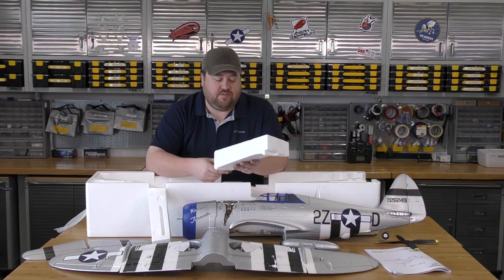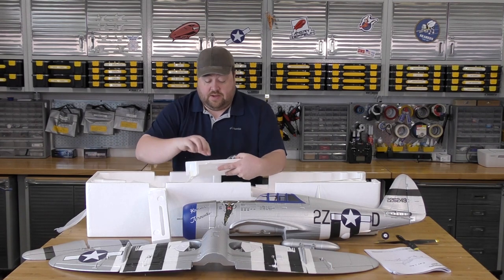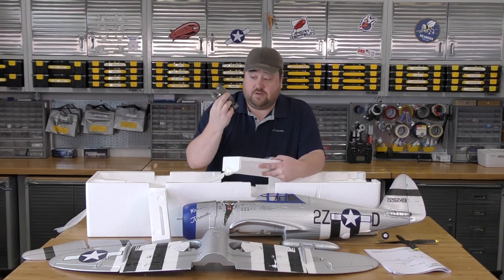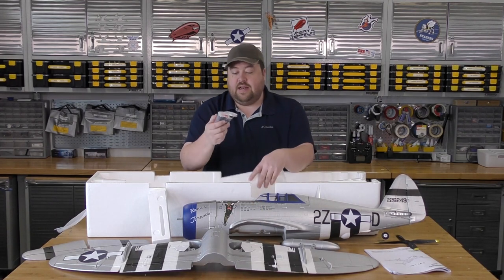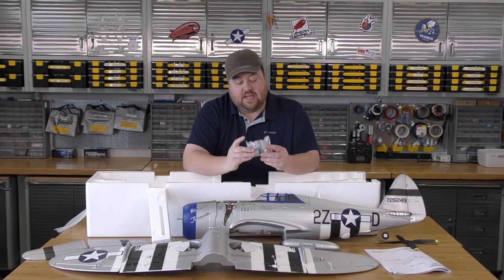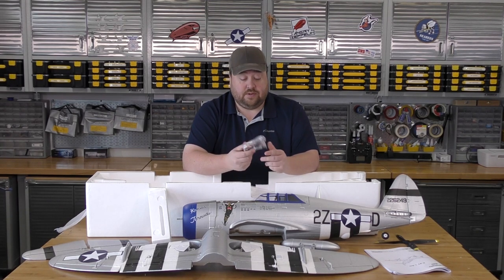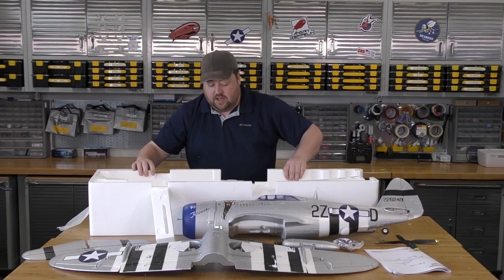All right, so looks like we've got all of our other bits right here. There we go. So our bombs that attach, lost those on the first crash, never found them again. And our hardware packet. This has got some servo leads, our guns, looks like a bind plug, and our spinner. Yep, sure enough. So there we go. That's kind of the unbox here.